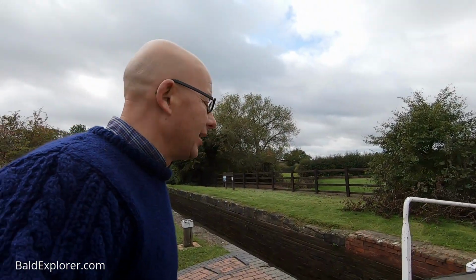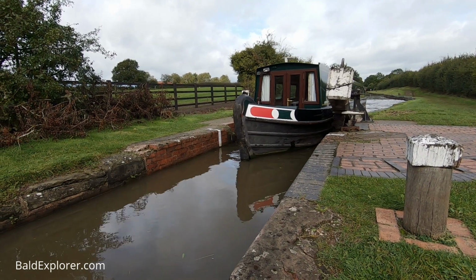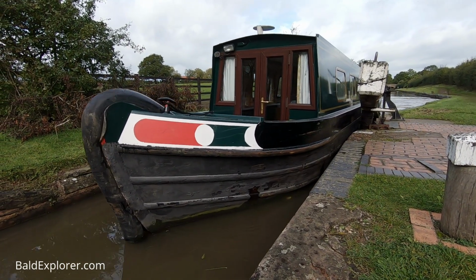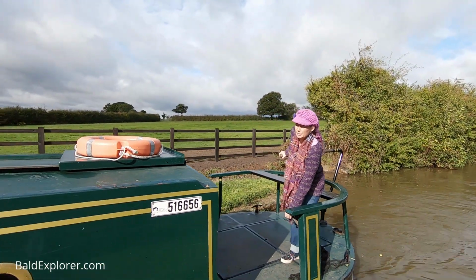Julia is waiting patiently. I'm doing this nice and slowly because this is our first lock, so I'm not going to go mad on it. We don't have anybody waiting, so that's all good. Tricky operation this. Such a long boat, it's hard to see where the nose is. You did that brilliantly. It wasn't quite the perfectly slotted entry I was looking for. But it'll do.